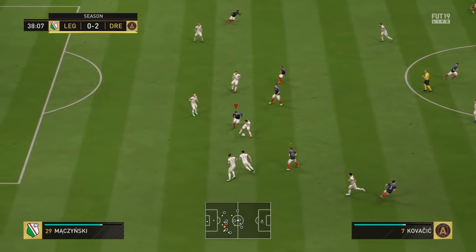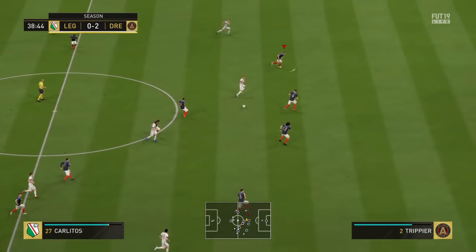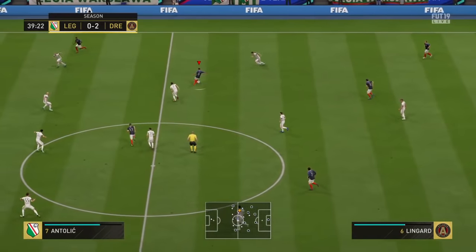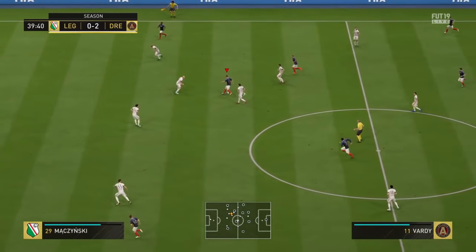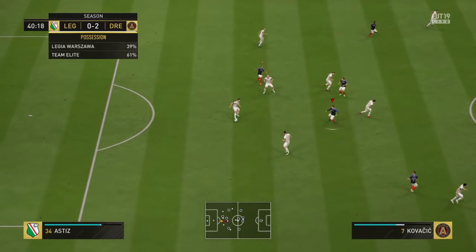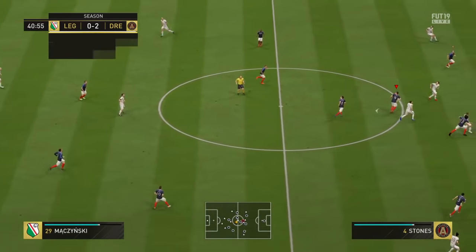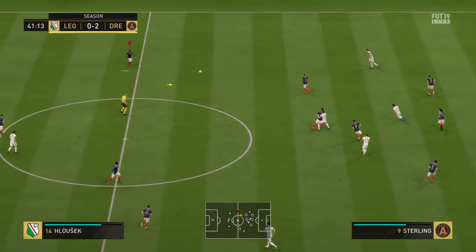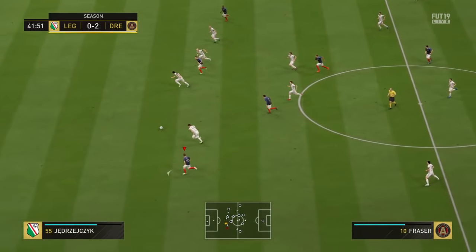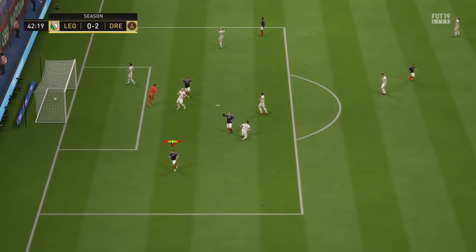Fraser. I think he saw the look from the other player and saw where the pass was going and read it. Now they're looking to get forward from this position. Trying to find an opening. Not panicking. Janjicic. Now Lingard. Kovacic. Good vision here. Gonna try one now. And there it is!